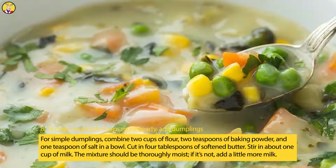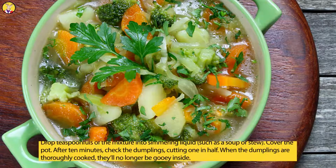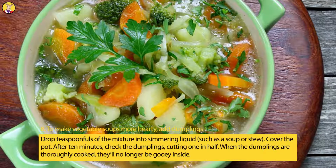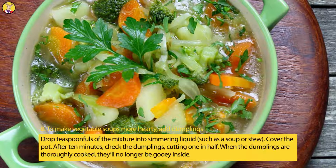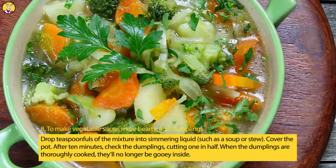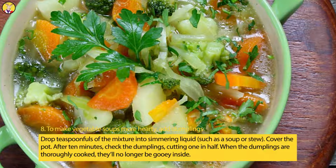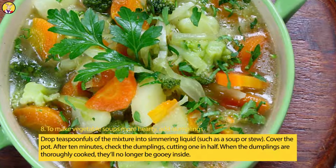The mixture should be thoroughly moist. If it's not, add a little more milk. Drop teaspoonfuls of the mixture into simmering liquid, such as a soup or stew. Cover the pot. After 10 minutes, check the dumplings, cutting one in half. When the dumplings are thoroughly cooked, they'll no longer be gooey inside.